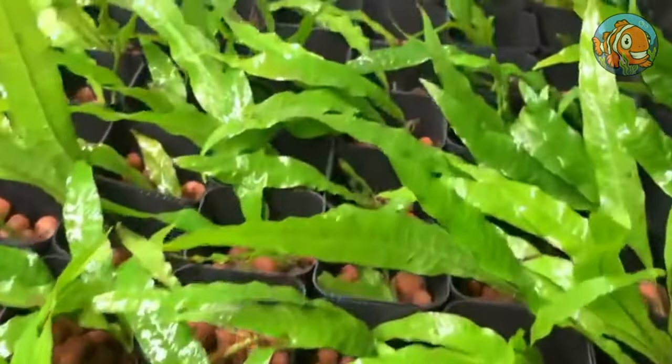And finally, the last plant on our list is the peacock moss. A moss that resembles Christmas moss, but is less puffy in texture, is called peacock moss. It is beautiful for shrimp and any fish you intend to keep, just like Christmas moss. It can either be fastened to hardscaping or allowed to grow afloat.